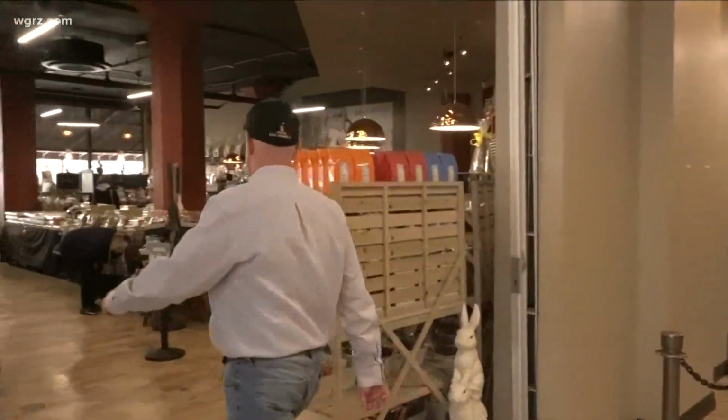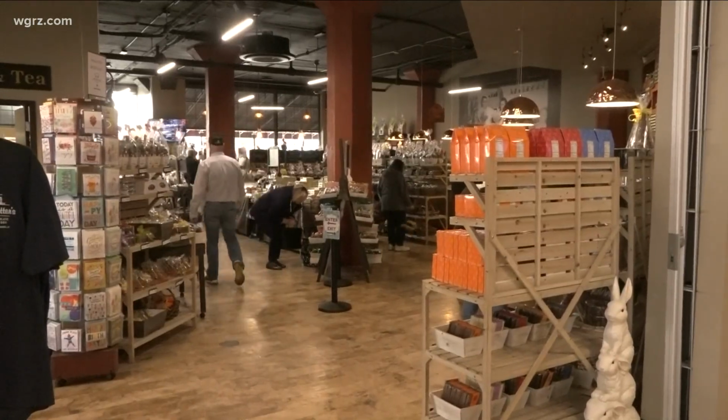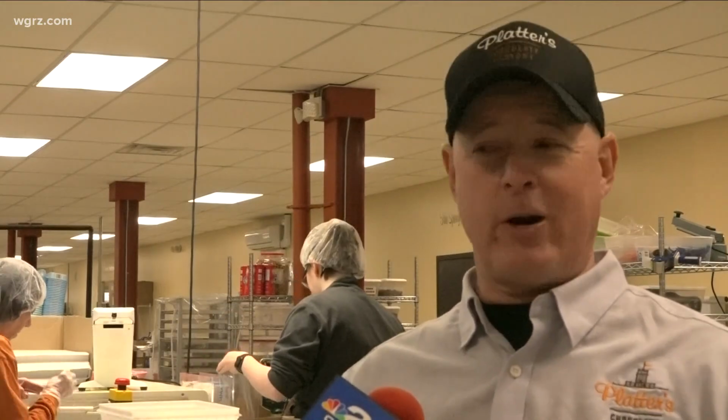That's what they say, but I've never seen a piece of sponge candy out of Europe that looks like ours. Joe Urban is the owner of Platter's Chocolate in North Tonawanda. Some people in New England have this thing called sea foam. They say it's like sponge, but it really isn't. Buffalo sponge is very unique.